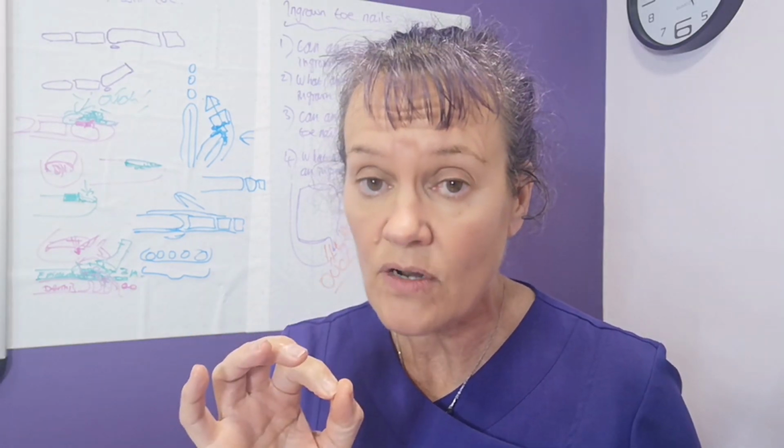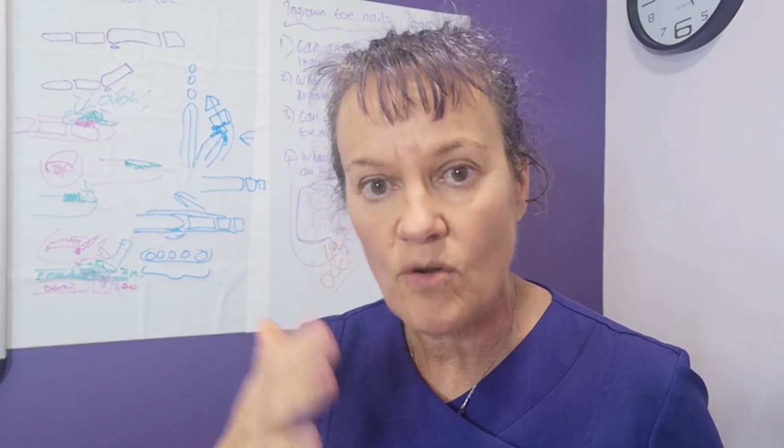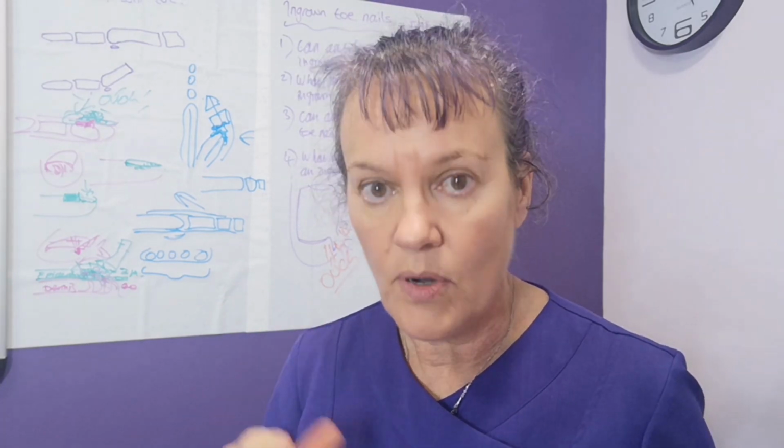in order for the skin to recover and the infection to be cleared. You might have antibiotics as well as having ingrown toenail surgery just to help clear up any of that bacterial load, but it's the ingrown toenail that has to come out in order to get rid of the infection ultimately.